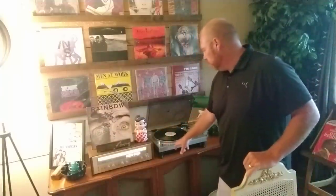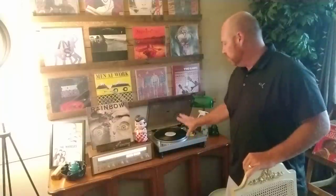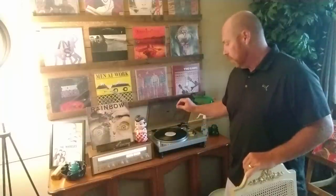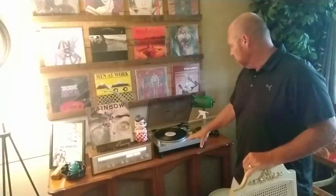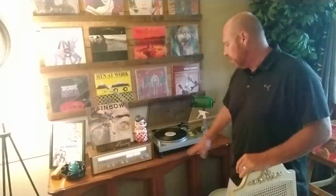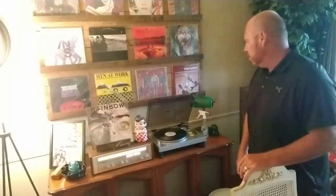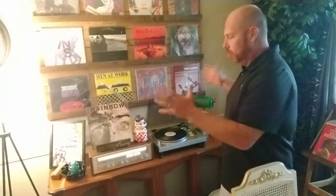This turntable is a Technics SL-1200. It's actually a DJ turntable. It's from the mid-70s, believe it or not. It looks way newer than that. But I actually got pretty lucky finding this one. It's about a $600 turntable, and I got a really good deal on it. So that's what we play most of the records on.